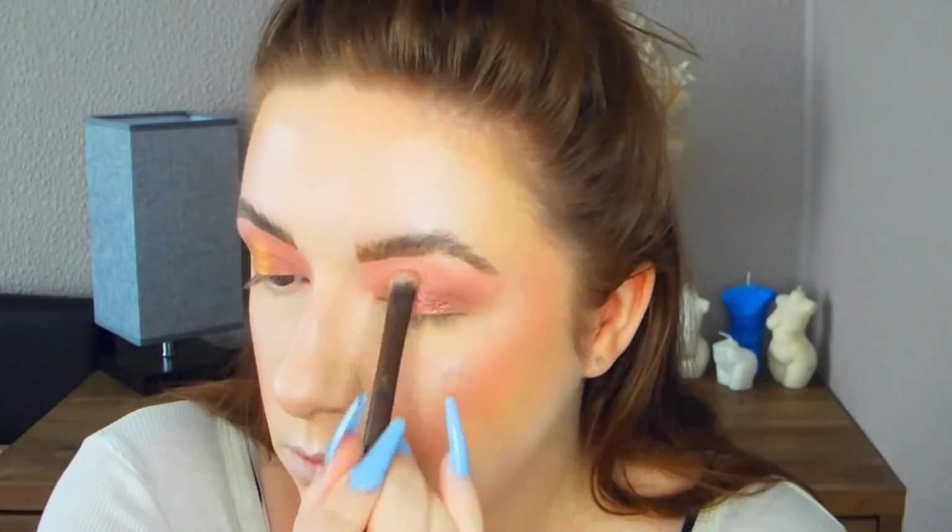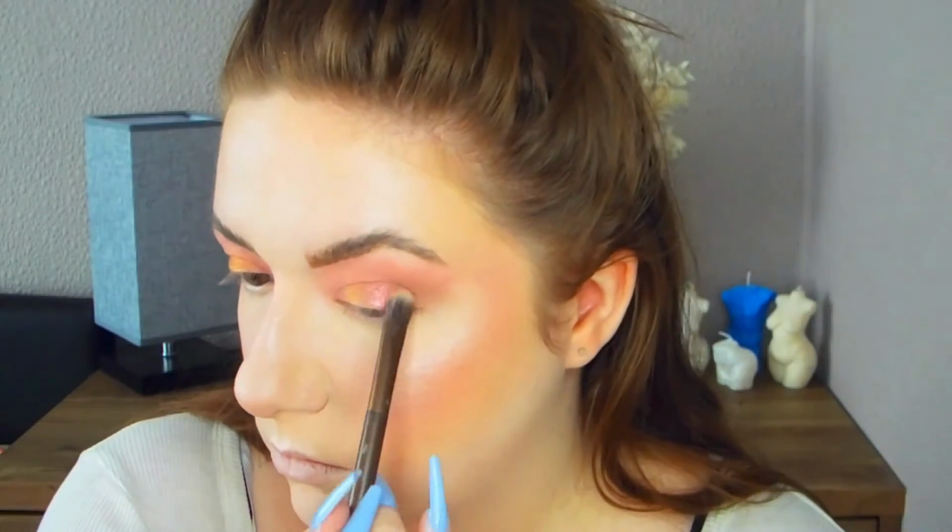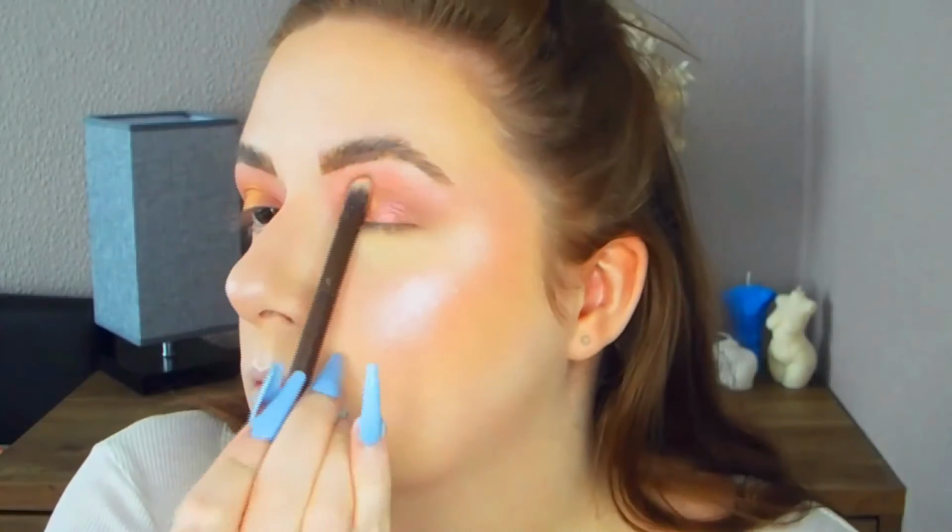Taking this duochrome shade, I'm going to sweep this all over the lid as well. It is a bronzy rose gold beauty, and you can use this shade dry or wet, whichever you prefer, but it is gorgeous.